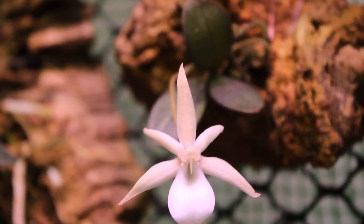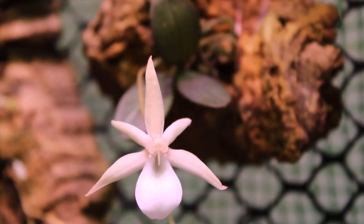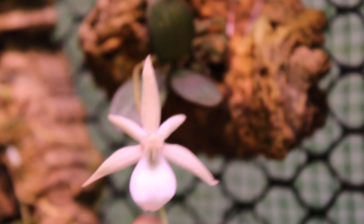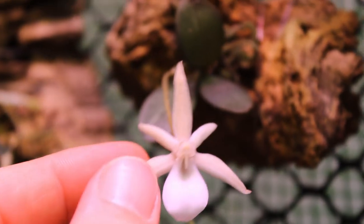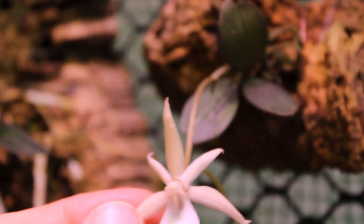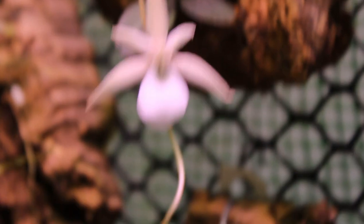So I've taken some really good pictures of this, and I think it does the coloration a little bit better. The lip here is just bright white, but the petals and the sepals are an off-white color. It's kind of golden in a way, and it's just absolutely unbelievably beautiful.